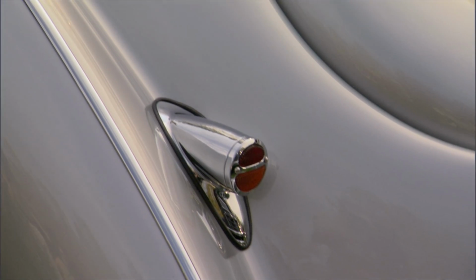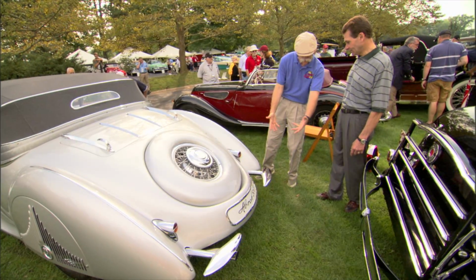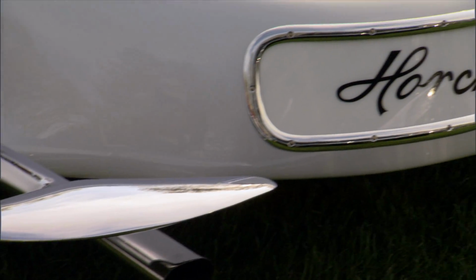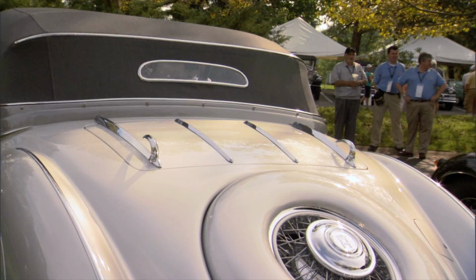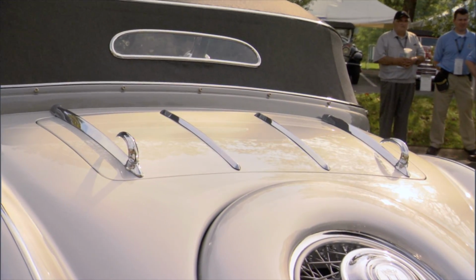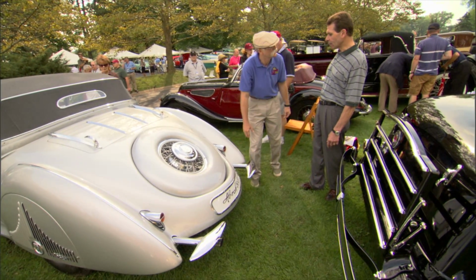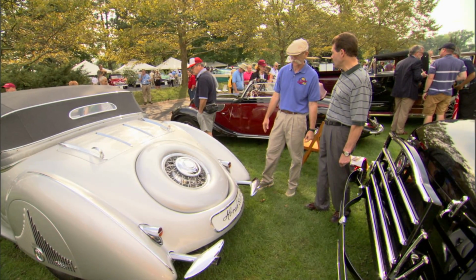But what a rear end. This is a sexy rear end. Yeah. These bumpers, what are they? They're called sickle bumpers because of the shape. They're very thin, like a sickle would be. But that's all original to the car. Yeah, as is this plate here. You know, it would actually have a European license plate right behind there, and that illuminates.